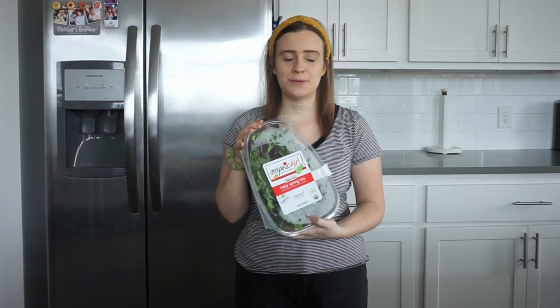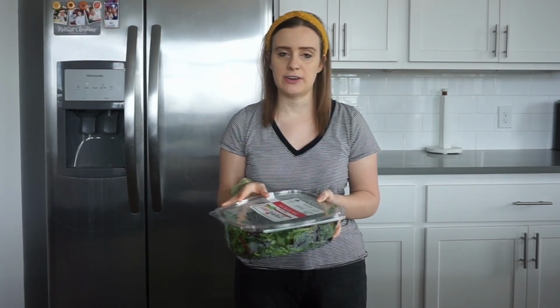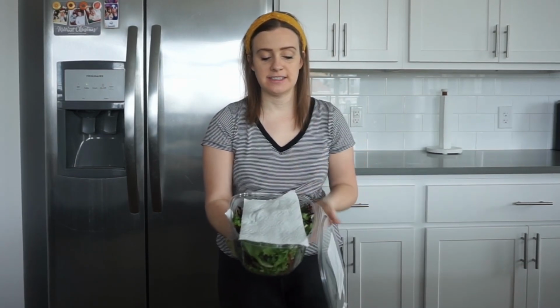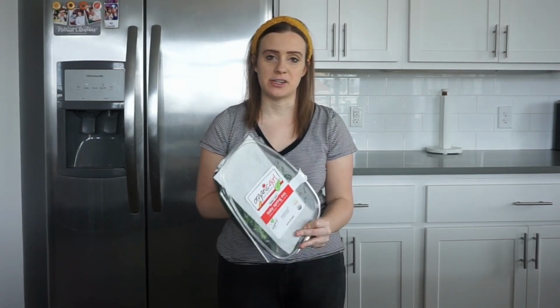All right, the first food we're going to talk about is leafy greens. So as soon as I open up this container, in order to prevent the contents from getting slimy and gaining moisture, what I'm going to do is place a dry paper towel inside of the box and store it that way so it soaks up all the moisture. So you're going to put the paper towel in the box like this, close it up and store it in the refrigerator that way, and that's going to keep it fresher for longer.